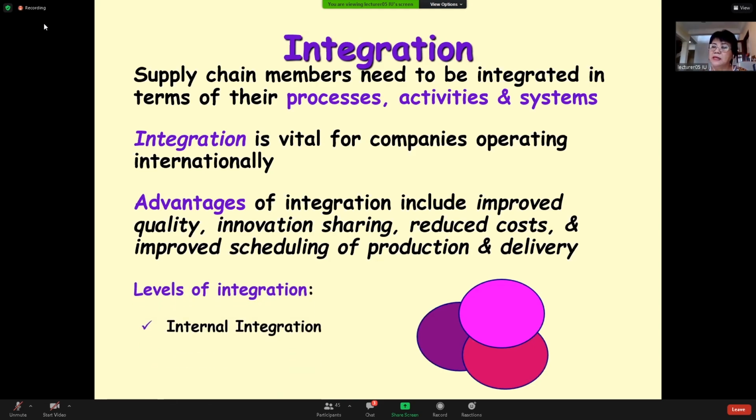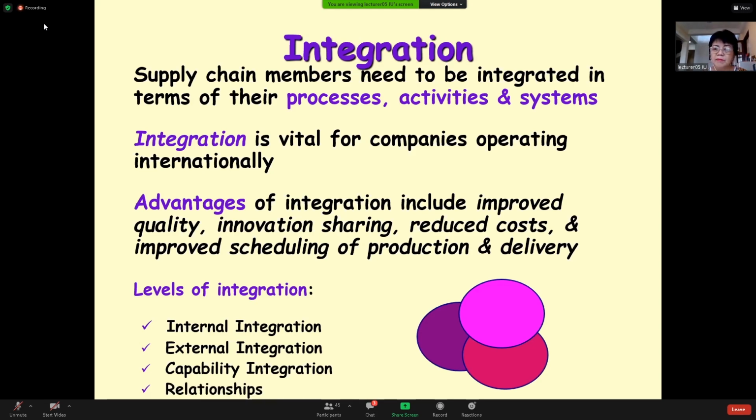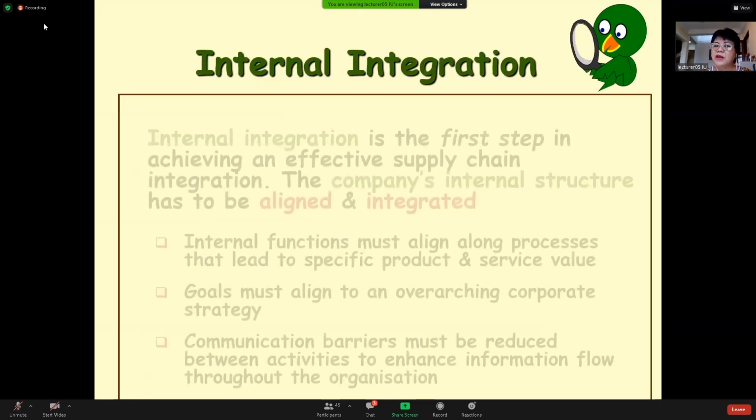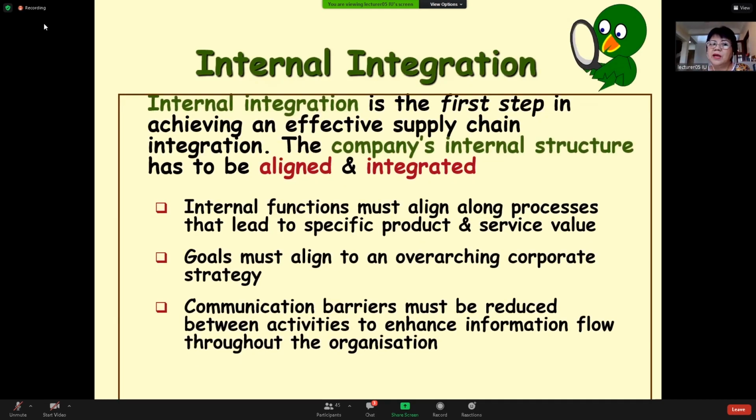And the levels of integration include internal integration, external integration, capability integration, and finally, relationship integration. And what does it mean for internal integration? Look, internal integration is the very first step in achieving effective supply chain integration. If we say integration, but we don't have the internal integration, it's very difficult.